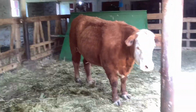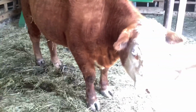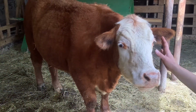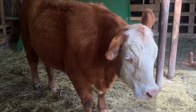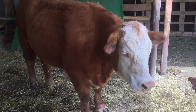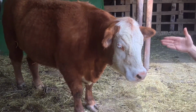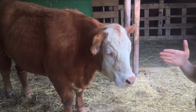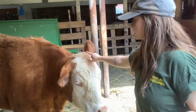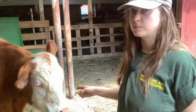Last but not least, we have our other Hereford. And this is Arthur, which means Arthur is a bull, and he's our only bull. Some people assume that our milking Devons are bulls simply because of their horns, but Arthur is what we call a polled breed, meaning he could potentially grow horns, but through breeding, his horns have not grown in. Because you will see often that female and male Herefords can grow horns, but that can be difficult for farmers to deal with, especially a bull.